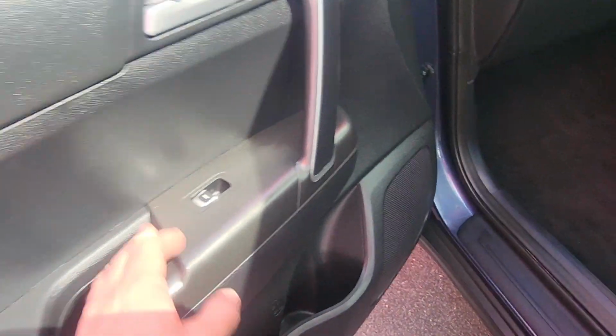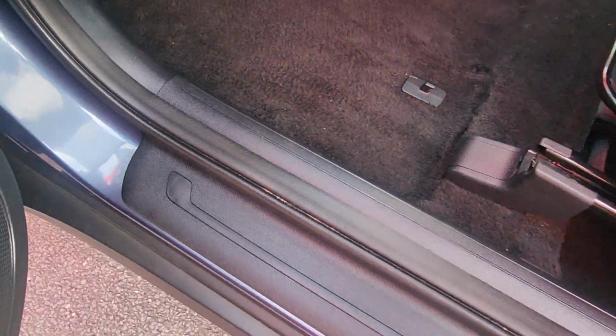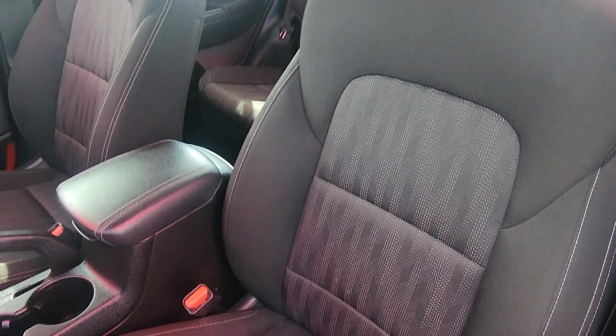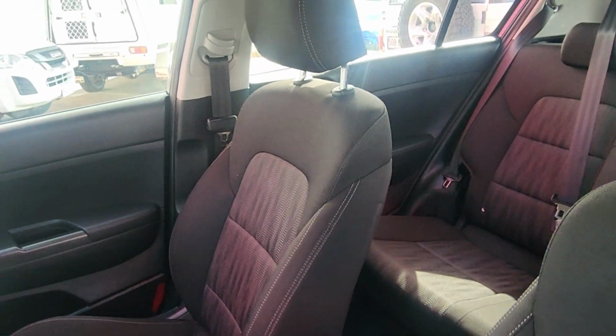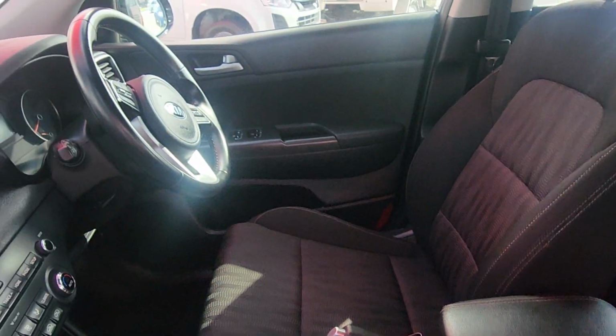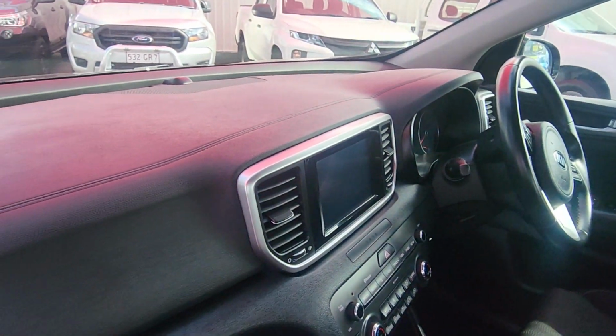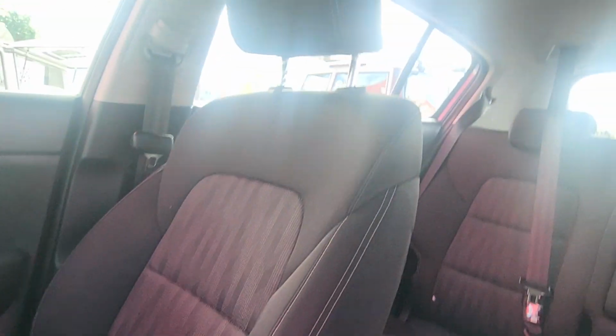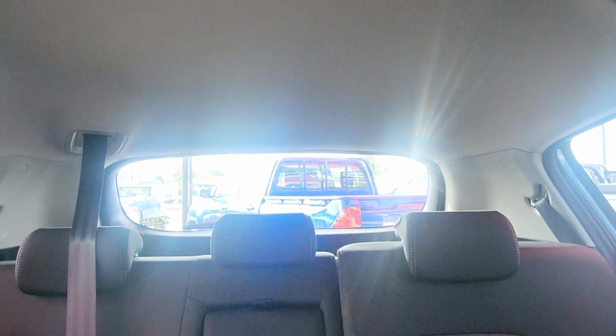Very tidy through here. Electric windows, of course, the whole way round. Not too bad at all. Little build plate there as well. No damage or anything like that across the dash there. Just trying to show you through that roof down the back.